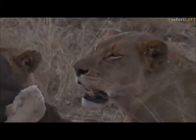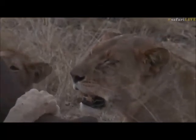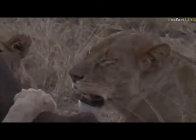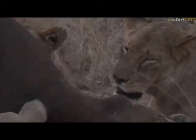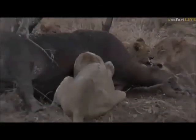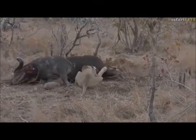The vultures are roosting in a tree. Unfortunately, they're a bit further down. I think they're behind the trees for us now. You can see them trying to use their claws to anchor themselves while they try and pull out the tasty meat inside and any organs that are left. So the female on the right, she looked like she had the liver.